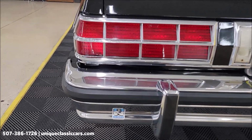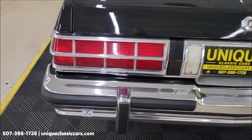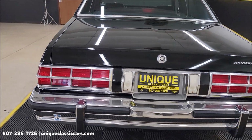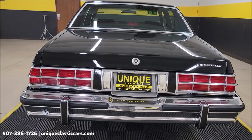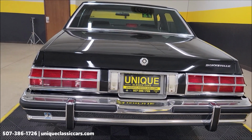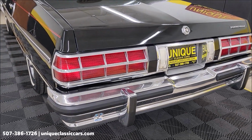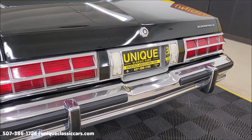Here you can see the sticker for the Hercules rust proofing, which I think you'd get in a little trouble back in the day calling it rust proofing, because we're going to call it a rust inhibitor. Very common back then. And as you can see, it's chrome in the bumper, nice shape.